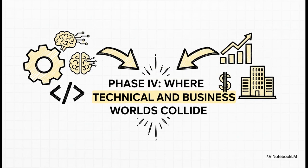So, why is this phase so important on the exam? Why do they test it so ruthlessly? It's because this is the flashpoint. This is where the technical team's excitement to build the coolest, most powerful model crashes right into the business's need for a practical solution that actually delivers value. The exam is testing you to see if you can be the guardian of those business objectives.